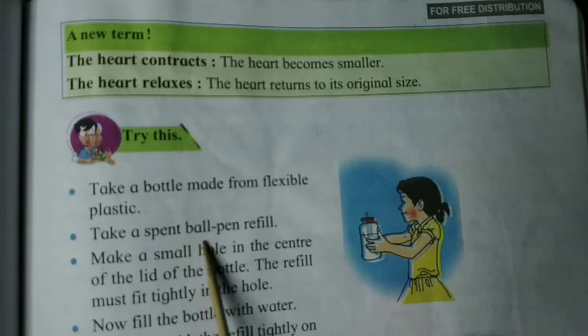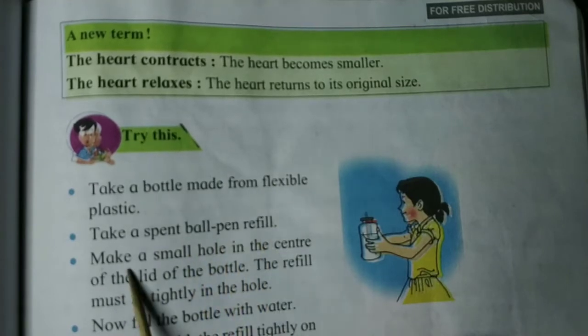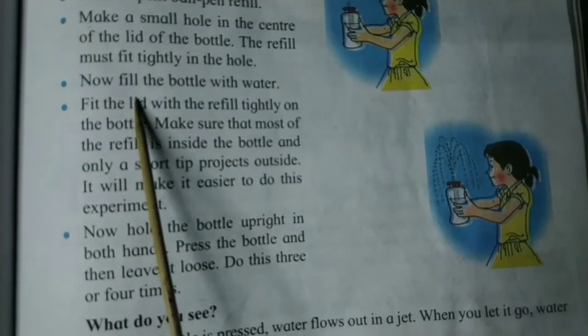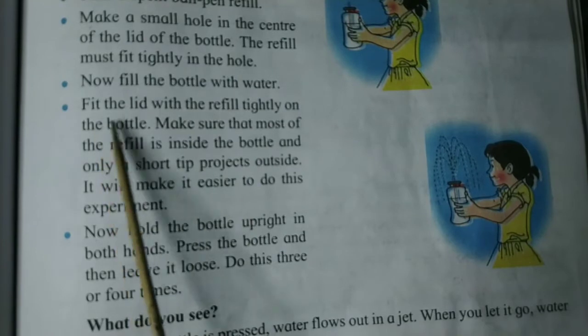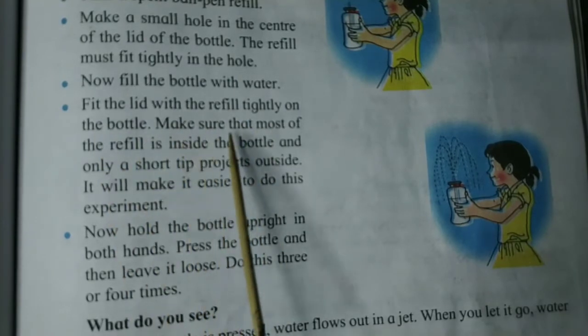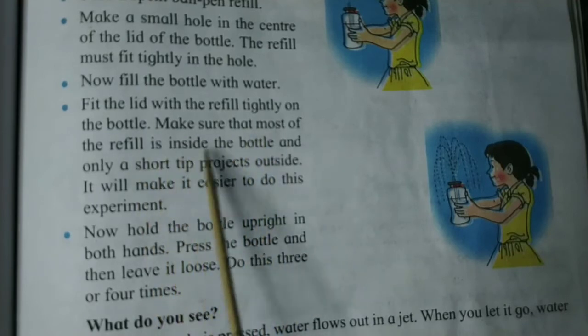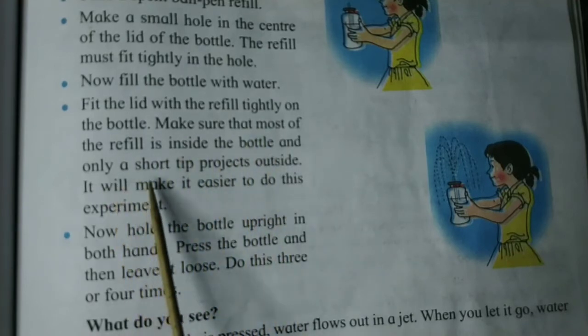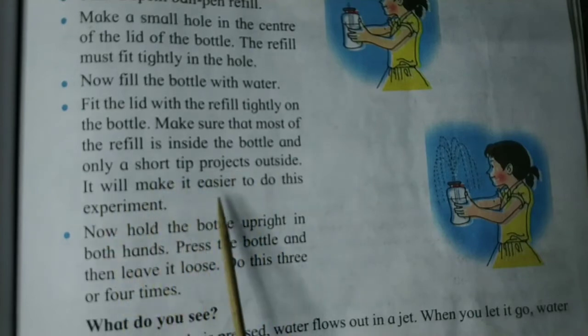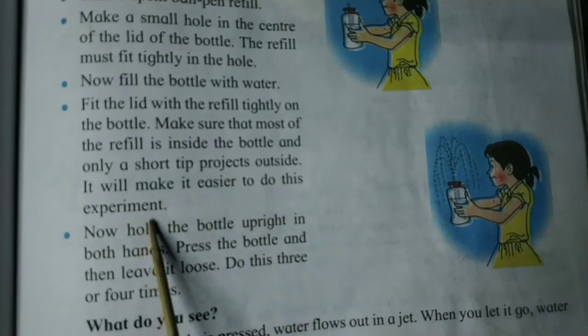Take a spent ball pen refill. Make a small hole in the center of the lid of the bottle. The refill must fit tightly in the hole. Now fill the bottle with water. Fit the lid with the refill tightly on the bottle. Make sure that most of the refill is inside the bottle and only a short tip projects outside. It will make it easier to do this experiment.